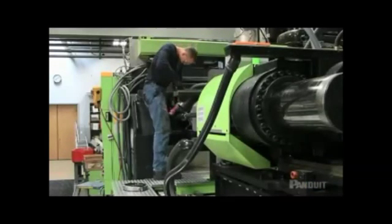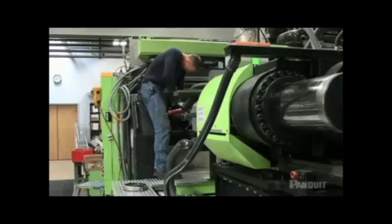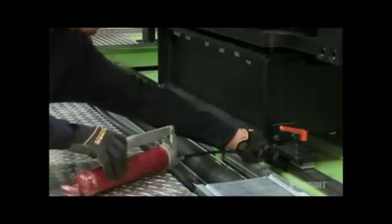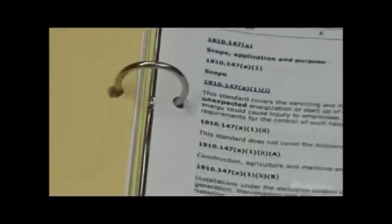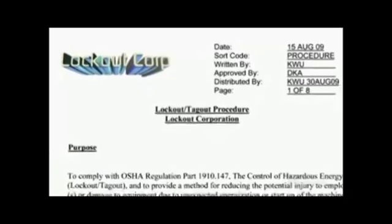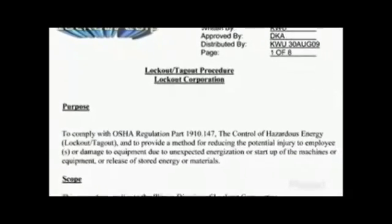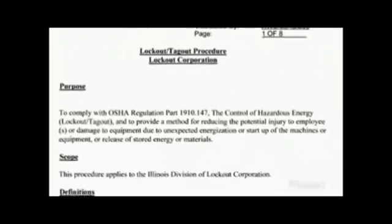When it's time to maintain or service machines, equipment, or infrastructure, proper safety procedures require energy to be locked out or otherwise controlled before work can begin. To help maintain safety in the workplace, OSHA and other worldwide health and safety organizations provide rules and guidelines that help companies develop a total energy control program. Compliance with Lockout Tagout standards is required by law and enforced by OSHA.